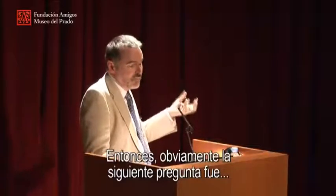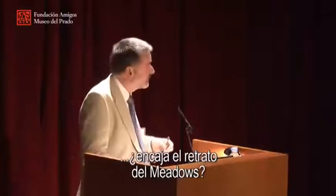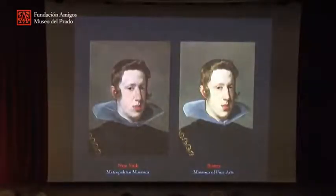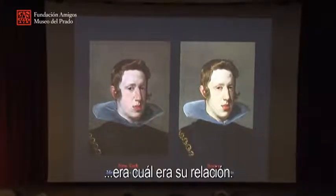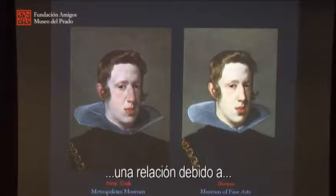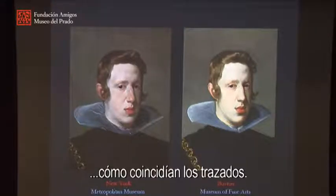So obviously the next question was, did the Meadows portrait fit? Yes, and very, very strongly. The question of the two portraits then was, what was their relationship? There was no doubt that there was a connection because of the way the tracings worked.